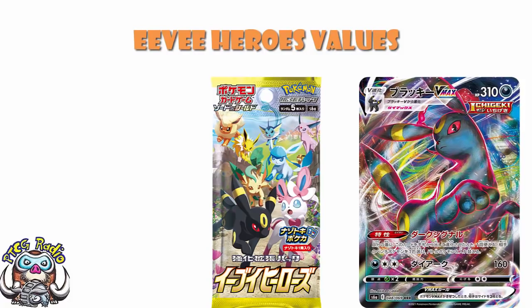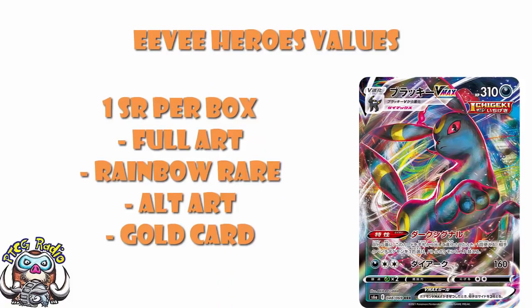But of course, with the Eevee Heroes set, as with every Japanese set, you buy a booster box, you are guaranteed one secret rare. Now remember, in Japan, secret rare has a wider definition than it does in the English sets. That is to say, it does include alternate art Pokemon Vs, and your full art Pokemon and supporters. They are secret rares in Japan, they are not secret rares over here. We only really count gold, rainbow, and alternate art VMAXs. So with all of that borne in mind, let's take a little bit of a look.